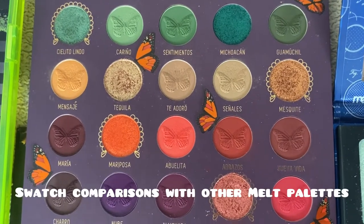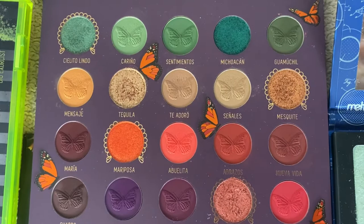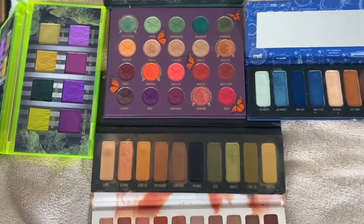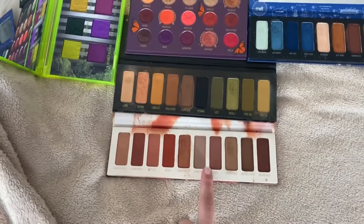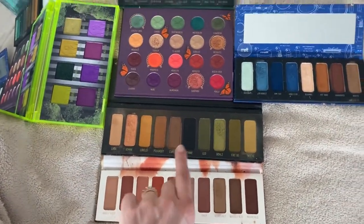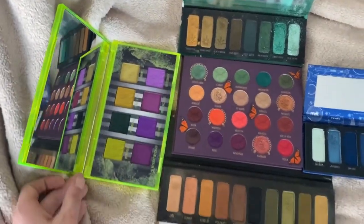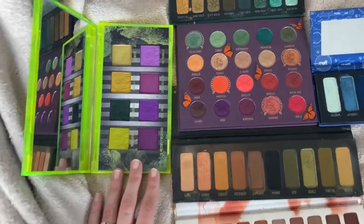All right, there is another look at the AMOR y MARIPOSAS palette. And as I zoom out, you'll be able to see that I have several other Melt palettes. I own the 27 palette, the Gemini palette, the Blueprint palette, Smoke Sessions, and the recently deceased Beetlejuice palette.